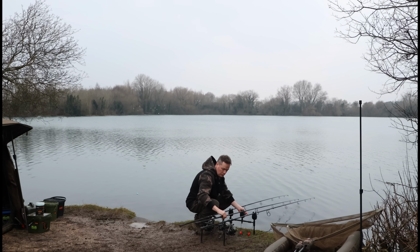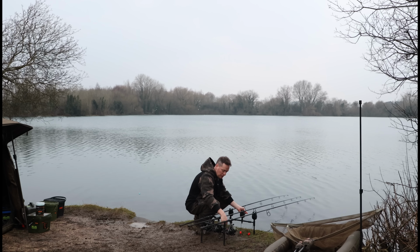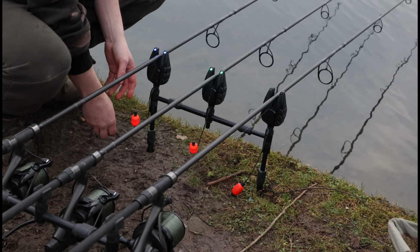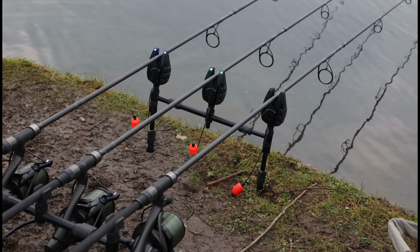The right hand rod was just a roaming zig for the session ahead, sort of cast into anything that I might see during the session. All rods sorted and primed, ready for the night ahead.